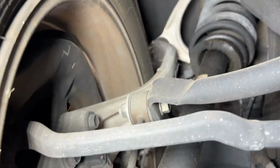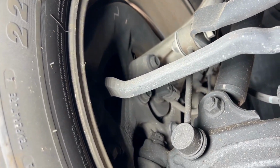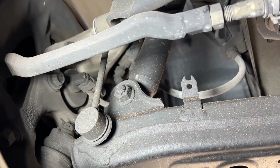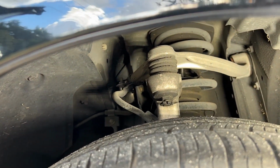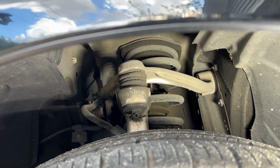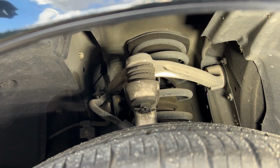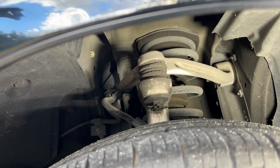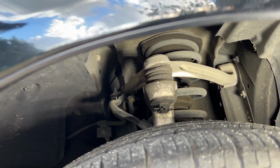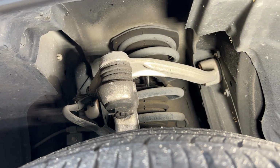The upper control arm still looks great. No leaking on any of those. The sway bar bushings and links are still all solid. Shocks have seen better days, I think. In terms of the suspension up here, again, the ball joint looks solid. Bushings all look fine. They're definitely not going to be perfect factory, but it's not something we need to be swapping right away. I will, for sure. I want to. But there are definitely things that need to happen.